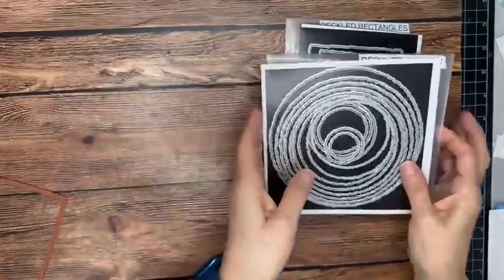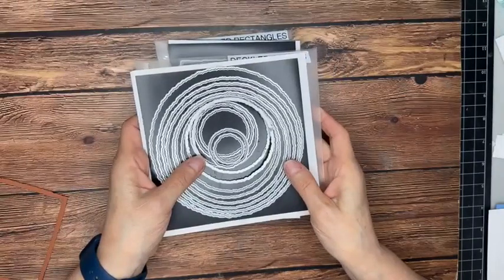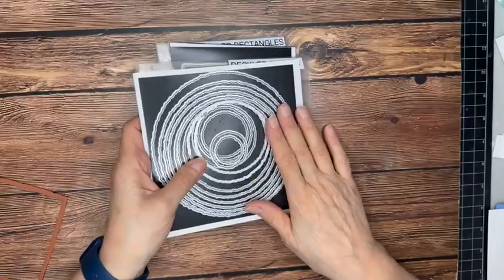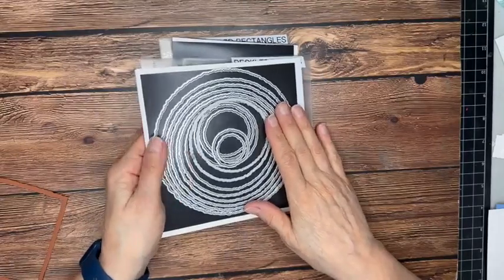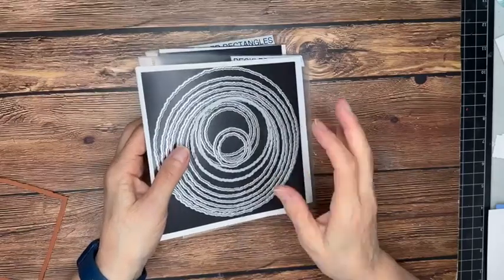But I love these dies. These dies are not retiring. They actually move to online exclusives. So if you do not have them and you're in search of some amazing, really versatile dies, you can just look in the online store. They're on online exclusives and they are still there.